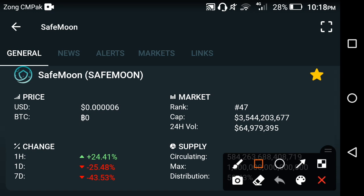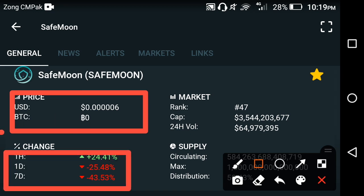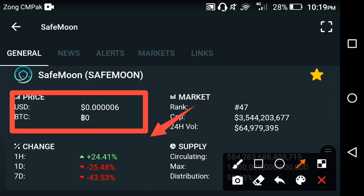So the current price of the SafeMoon at this time in the market is $0.006. On the other side, if you look, the price of SafeMoon is absolutely positive in the last 1 hour, and I'm very happy. I'm very happy today to see the price of SafeMoon is again positive, and I hope that this jump will continue for a long time, and SafeMoon can hit $0.01.